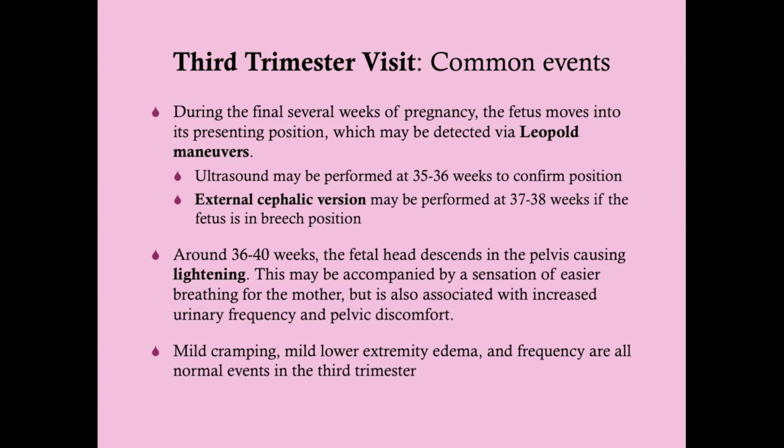And the reason we call it lightening is because the mother will be able to breathe easier. It feels lighter. Why does it feel lighter? Because the baby's head moves down, and so does the rest of the baby's body. And because it moves down, it's not pushing on the diaphragm as much. And so because you don't have all that pressure on the diaphragm, the mom is more easily able to expand her lungs. And so it's easier for her to breathe.